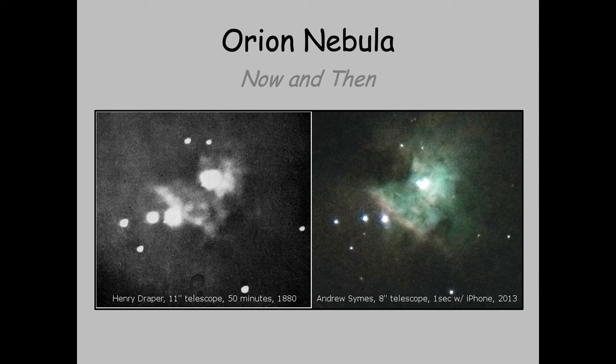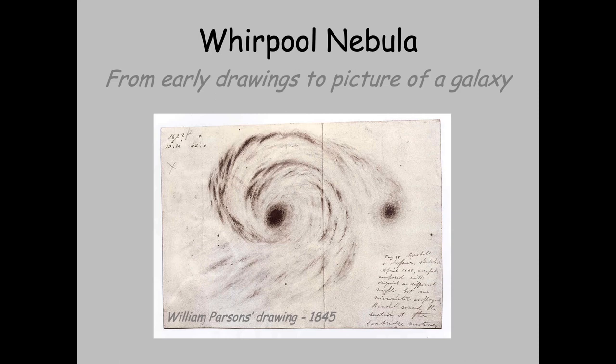Let's talk about galaxies. The first drawing ever of a galaxy was done by William Parsons in 1845, and it depicts the so-called Whirlpool Nebula, which we now know is an external galaxy, and one of those that we call spiral galaxies.